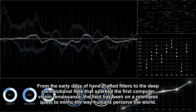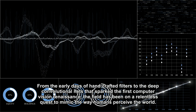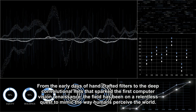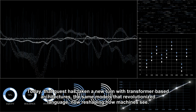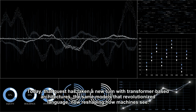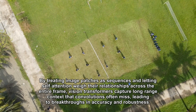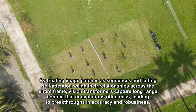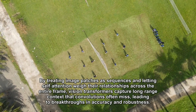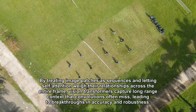From the early days of handcrafted filters to the deep convolutional nets that sparked the first computer vision renaissance, the field has been on a relentless quest to mimic the way humans perceive the world. Today, that quest has taken a new turn with transformer-based architectures, the same models that revolutionized language, now reshaping how machines see. By treating image patches as sequences and letting self-attention weigh their relationships across the entire frame, vision transformers capture long-range context that convolutions often miss, leading to breakthroughs in accuracy and robustness.